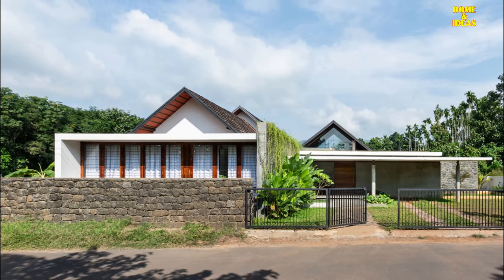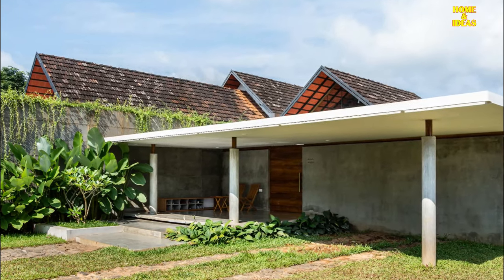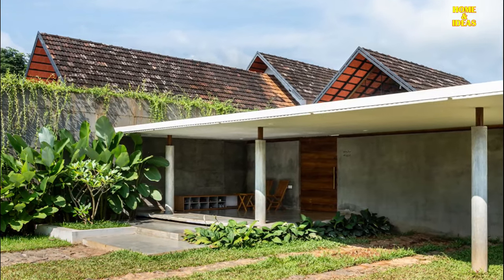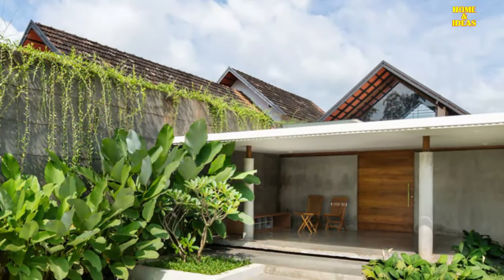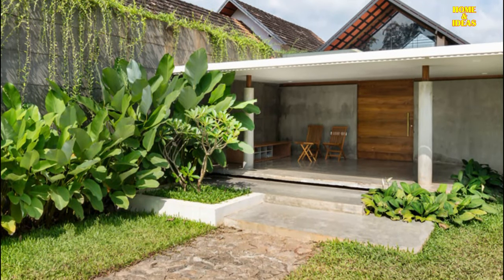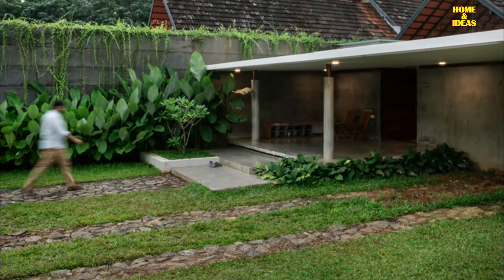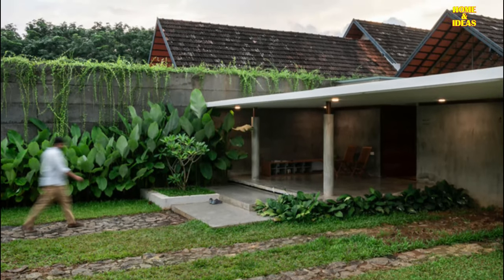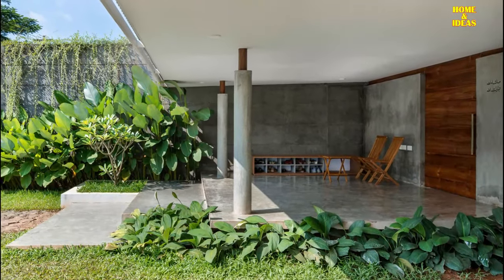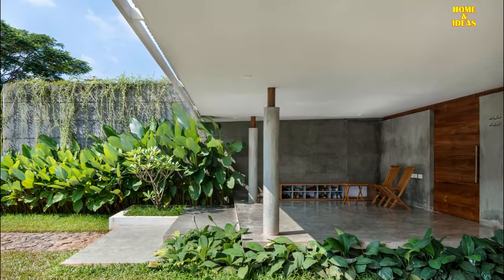Nestled in a peaceful village, surrounded by greenery and the gentle flow of the Chaliyar River in Manpad, India, this house is a modern fortress that exudes tranquility and strength. Inspired by the beauty of the natural surroundings, the designer aimed to create spaces that provide respite from the chaos, seamlessly blending indoor and outdoor boundaries.